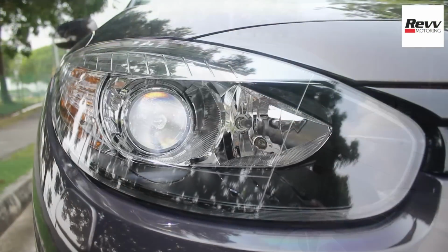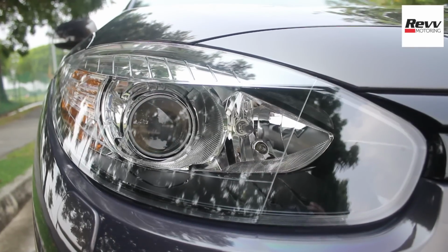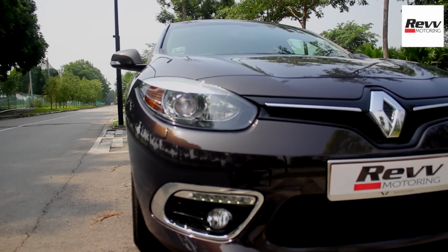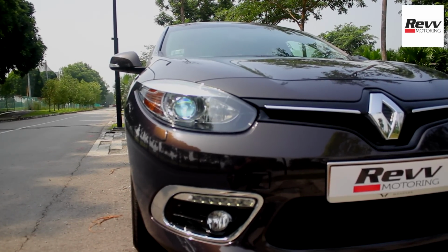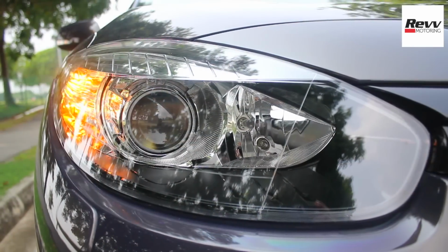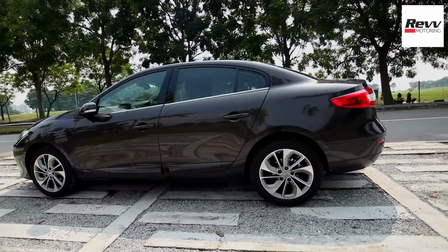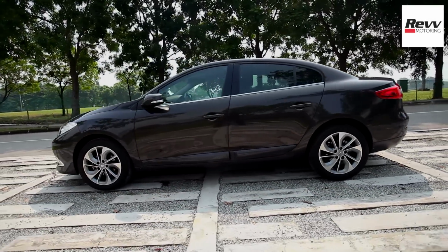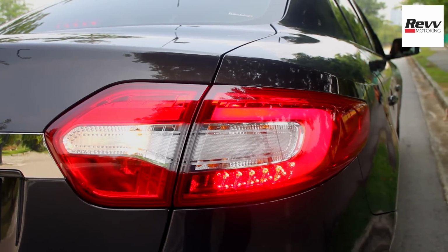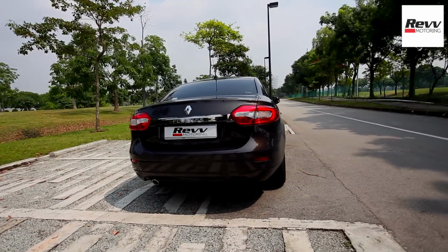There's also the automatic xenon headlamps with headlamp washer and height leveling. We also have the LED daytime running lights with chrome surrounds, not forgetting the front and rear fog lamps. There are also redesigned side signal indicators, and we get 17-inch Akiro sports rims with tire pressure monitor. Not bad for the price. Moving to the rear of the Fluence, we have the LED taillights, which contribute to a more dynamic look.